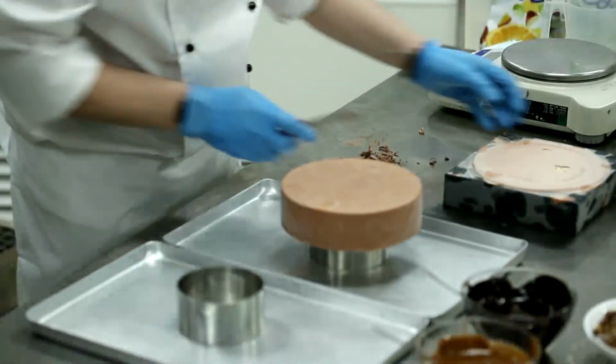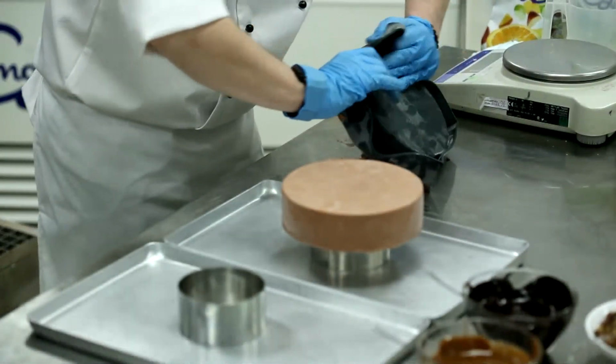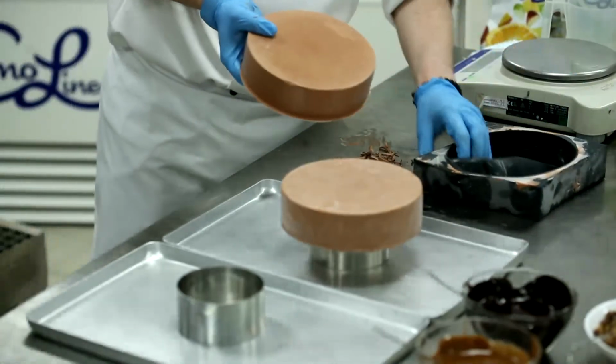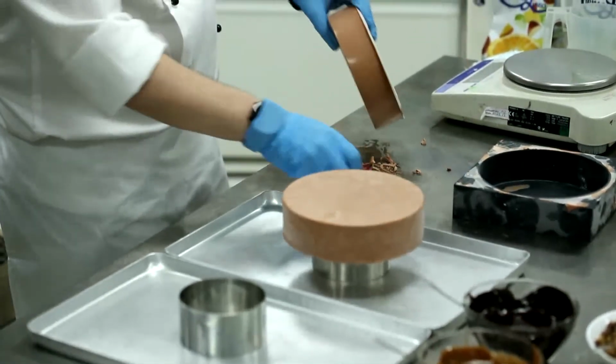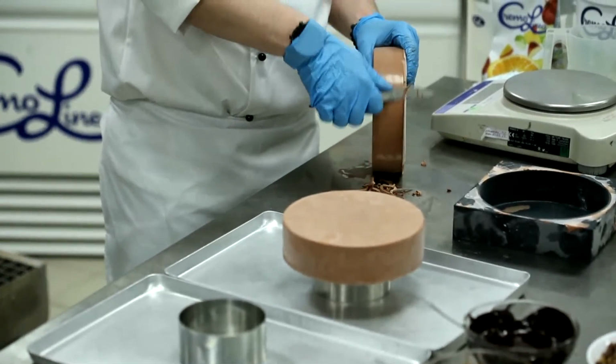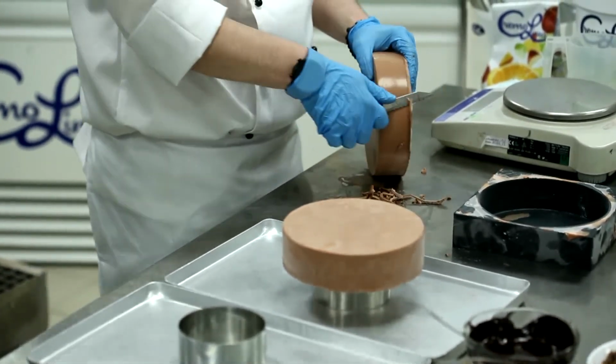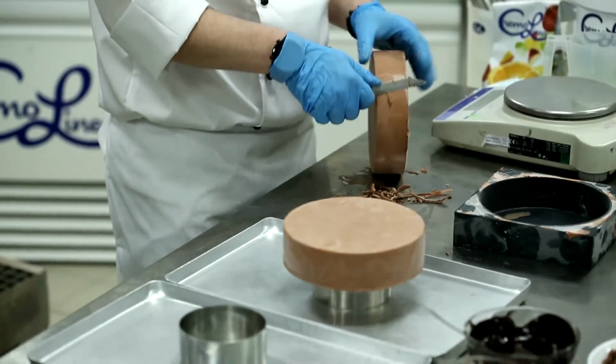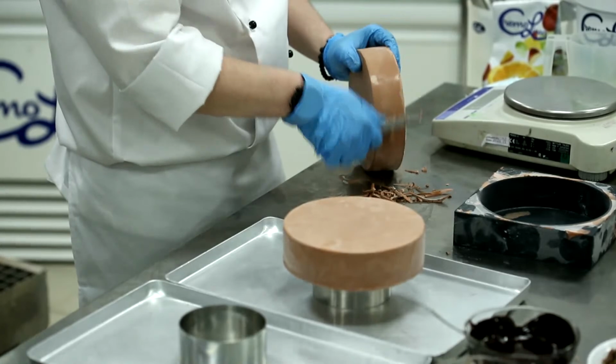Just straightening a little bit the edges. This is ready. We have two cakes, both the same, Sette Volie, but we will glaze two of them just to show you different application with our extra glossy glazes.